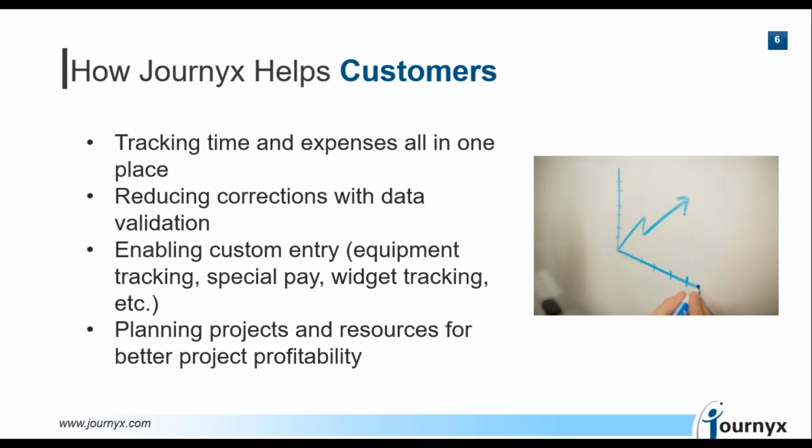The second thing is probably one of the biggest ones, again, creating what we call data validation rules on the data entry process. So hopefully you can eliminate most of those corrections up front, on the front end, before it gets through the workflow process and into GP.